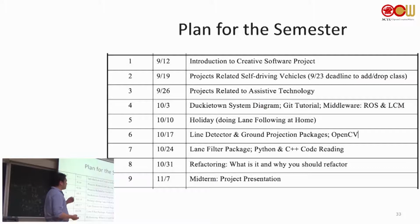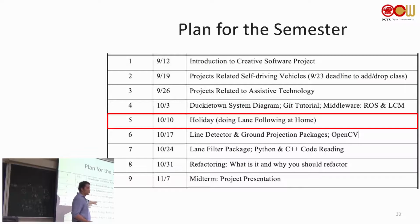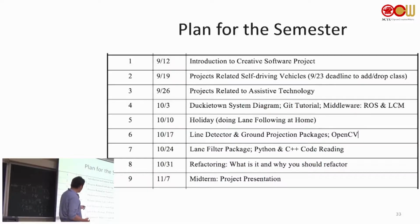Or I can get some inspiration from previous projects. All right. And from here, we will talk about the huge Duckietown system diagram, and we will cover ROS. We will have some tutorials to help you understand what happens in Duckietown. Oh, and holiday, and you can do lane following at home. Lane detection and ground projection. So we will walk you through those packages and also some OpenCV.